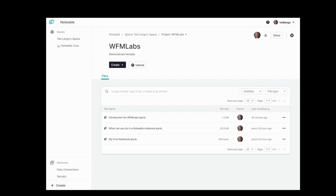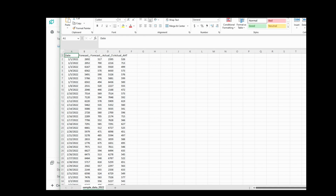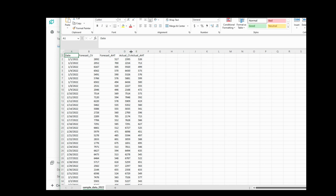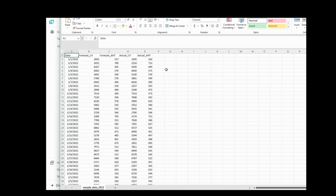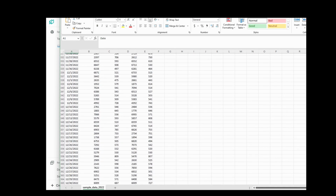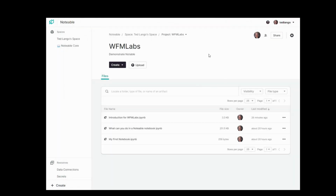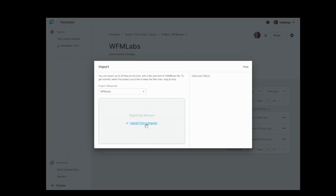I actually wanted to demonstrate this live just to show you how easy it is. You formulate your data in a CSV format to bring it in the easiest. I've created some fictional data around forecast call volume, forecast handle time, actual call volume, and actual handle time for a year. Please abide by the fact that we don't bring in any data that's specific to your company. We can generate lots of false data or other data sets that aren't data sensitive, but please don't bring in your own company data directly to Noteable Notebooks.